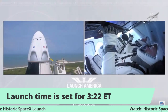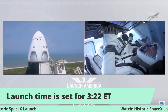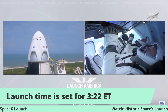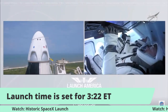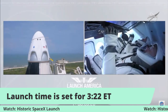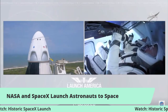SpaceX Dragon displays are configured for launch. Copy. Bob, Doug, on behalf of the entire SpaceX team, it's been a huge honor to help you get ready for today's historic mission. Know that we're with you, have an amazing flight, and enjoy those views of our beautiful planet. Thanks, Jay. It is absolutely our honor to be part of this huge effort to get the United States back in the launch business. We'll talk to you from orbit. Thank you. Copy all. Thanks for those words.